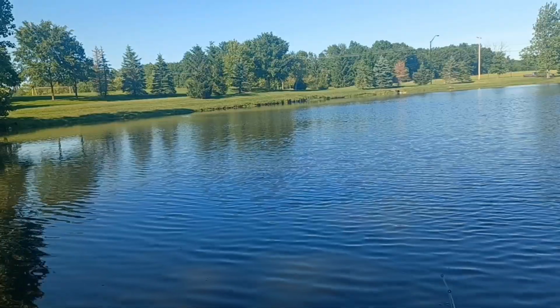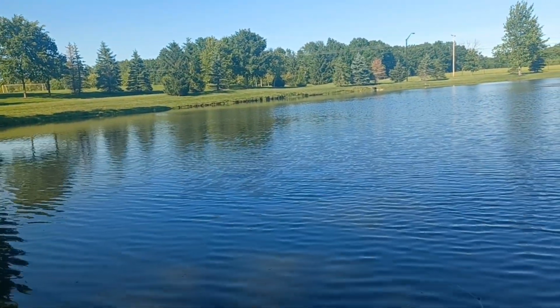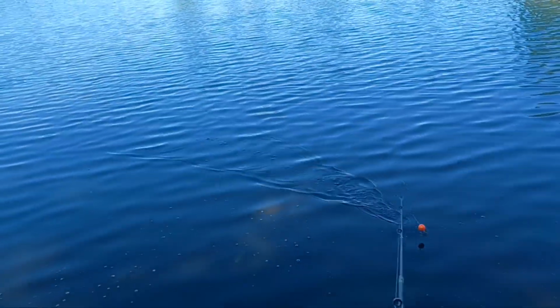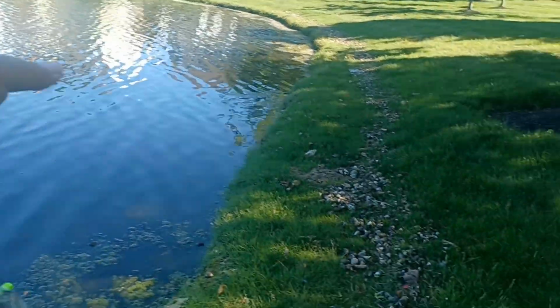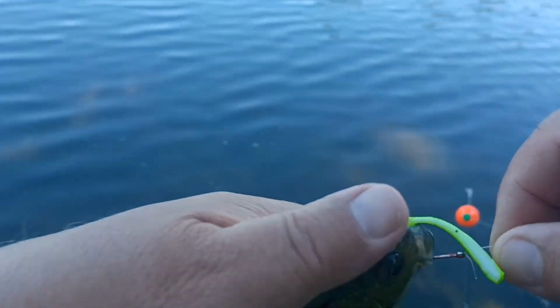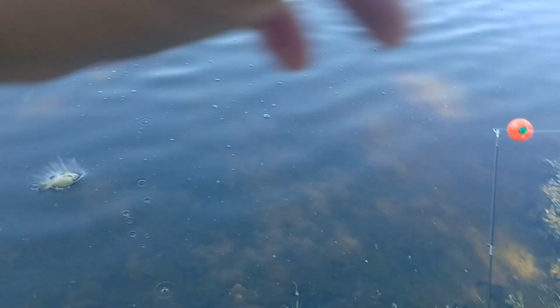Threw it way down the bank. Let's see what we got here. I think it's a bluegill. Kind of fighting like a bluegill. And it is. He's a smaller guy. But really, not too bad. 7.5 inches. I'll take him. There he is. Thank you, buddy.